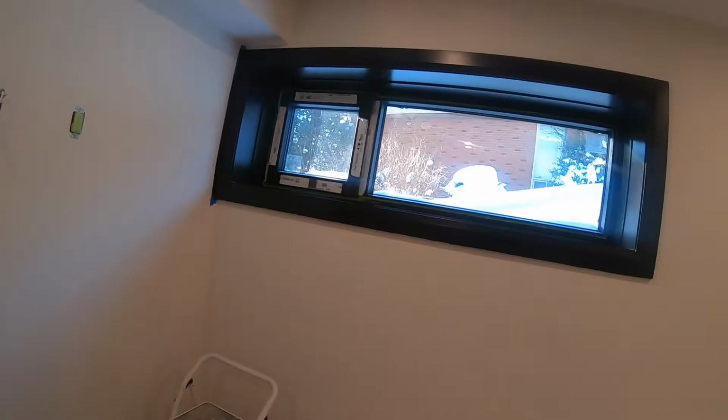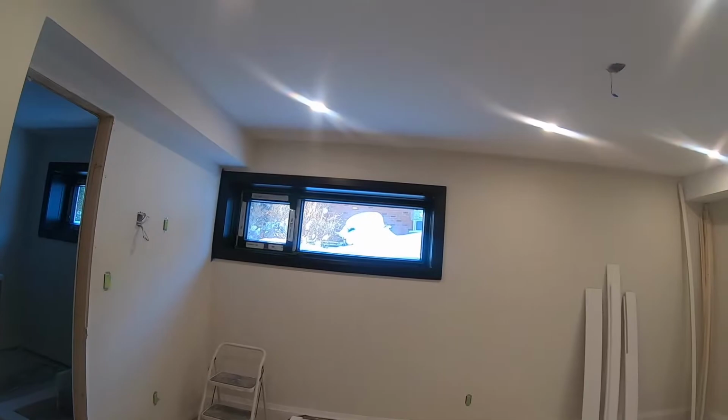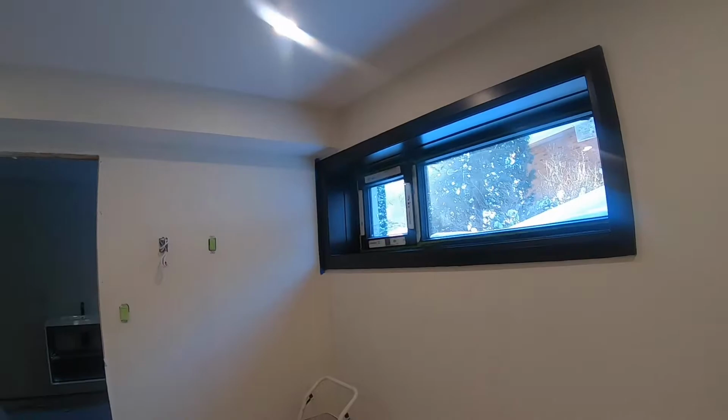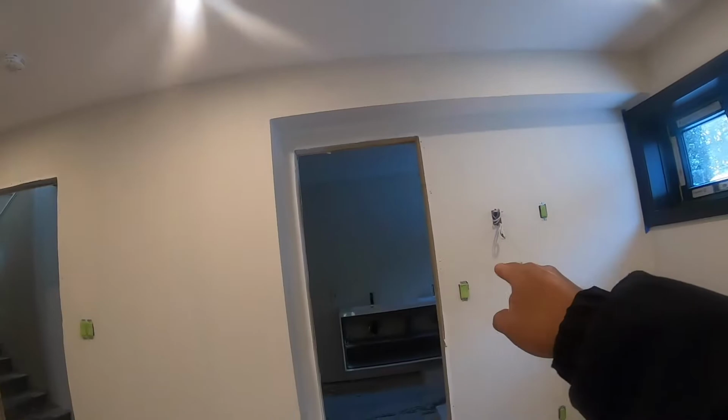I would say it's a little bit too much for some, but for me, I like doing something that is against what other people are doing. Like everybody wants white trim, white casings, white doors. For this house, the only white trim is the baseboard. It's going to be Oxford white. So the window and the door casings are going to be black, same as the doors.